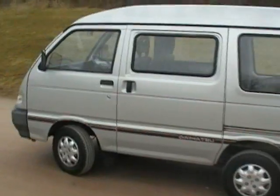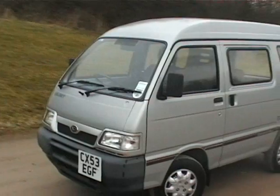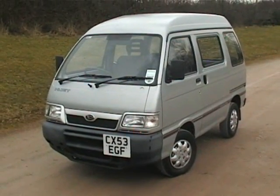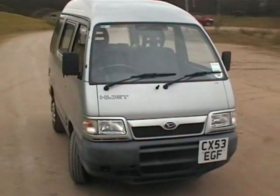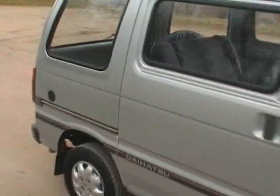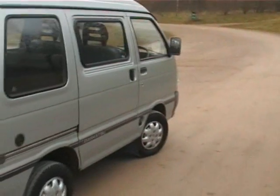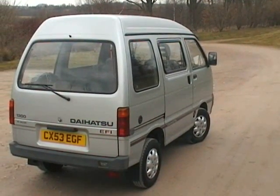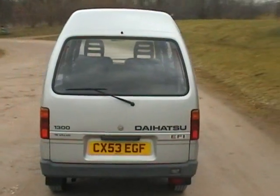A short video clip now of our latest LPG vehicle, and a little bit different this is. It's a Daihatsu Hijet, and it's been on LPG since day one. Daihatsu did a limited number of these on LPG, so it's the 1.3, one owner from new, full service history, congestion charge exempt, and quite a funky little multi-purpose vehicle with just 43,000 miles on the clock.